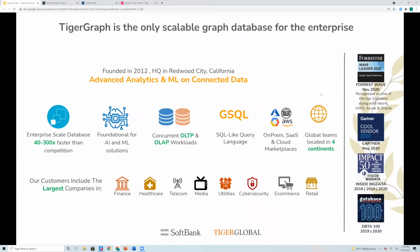So now let's talk about, we laid the land of how complex and how messy these can be. But when we add graph to it, TigerGraph is the only scalable graph database for the enterprise. And we can help solve some problems that are unique to the graph set of solutions we're working with. TigerGraph's been in business since 2012. We were in stealth mode for 5 years. We're headquartered in Silicon Valley.